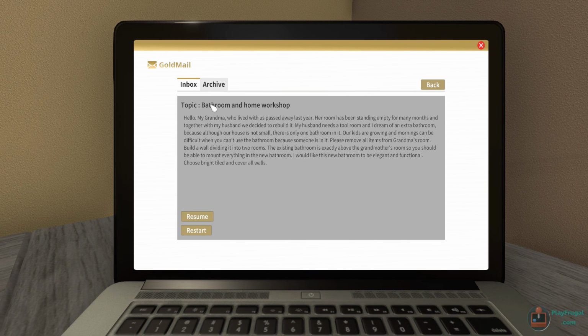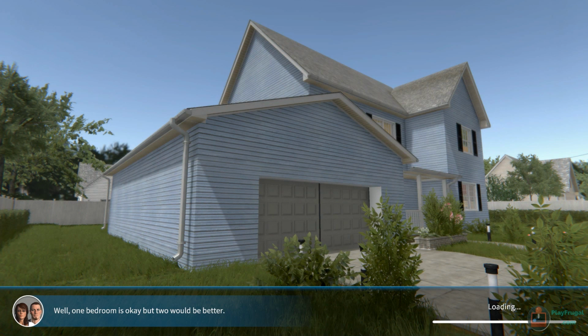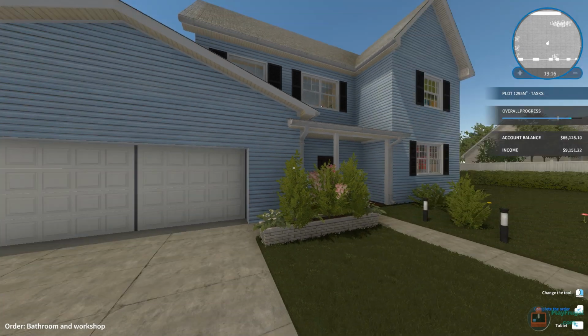Alright, it doesn't say anything about what kind of shelving they want in there. So we'll just have to muddle through and see what we can do. Alright, a little bit of loading time here. There we go.